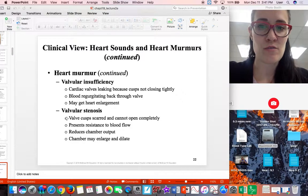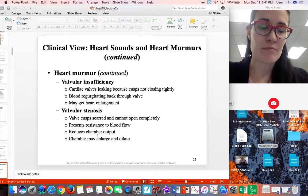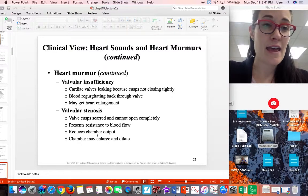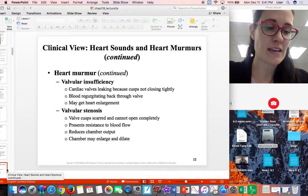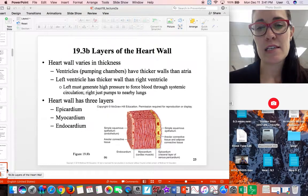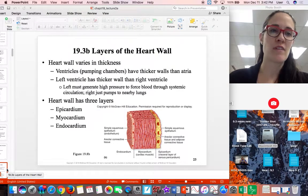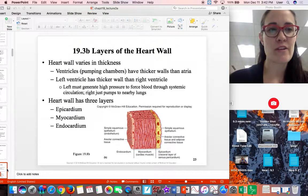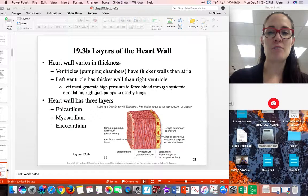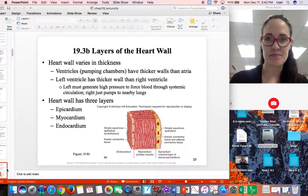The valves can also be scarred or cannot open all the way. Makes it a little harder for the blood to go through the compartments. And again, it could enlarge or dilate, causing higher risk for heart attack and things of that nature. Some people need to have new valves put in, mechanical valves. I've actually put my finger in one in a cadaver. Really kind of cool.